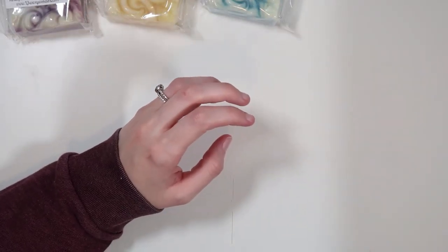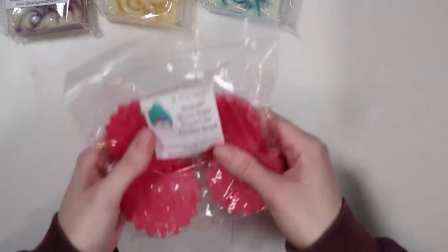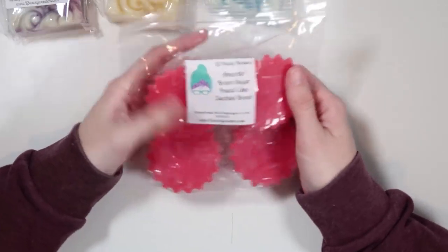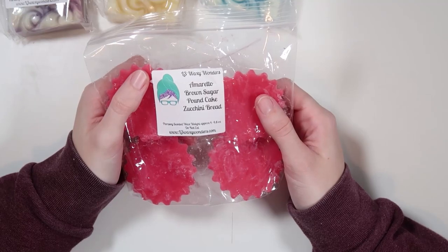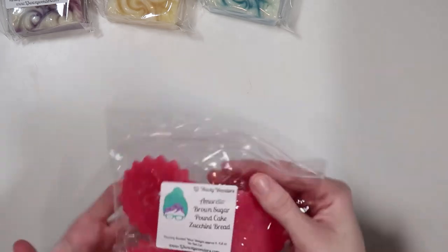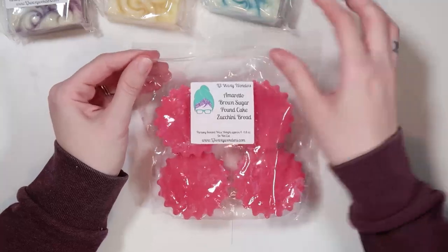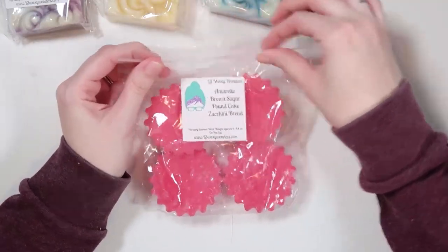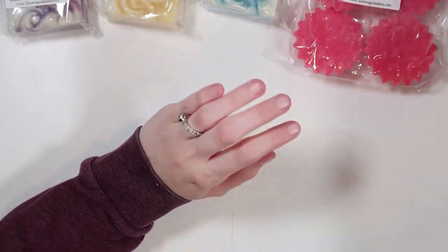Let's go ahead and do fluted tarts. I have a bunch of them. This one here, I'm really excited for this one. I love this color too. Amaretto, brown sugar, pound cake, and zucchini bread. Oh, it's so good. The amaretto is so wonderful in this. I love it. It's annoying, because they packaged so nicely, but they had it crumpled up so that it would fit in the packaging. So this one's a little wild, but it's all good.